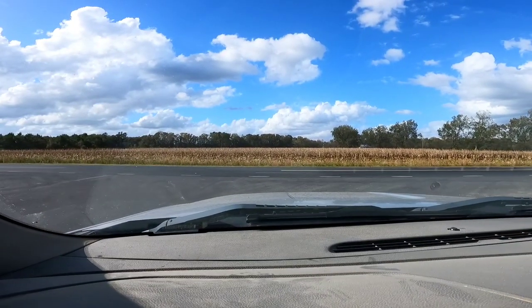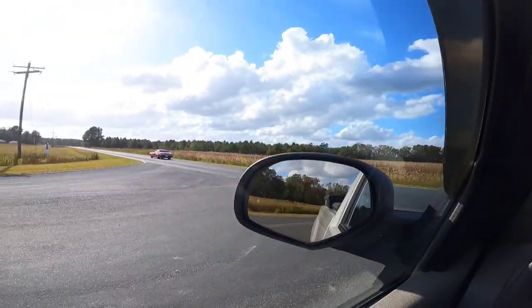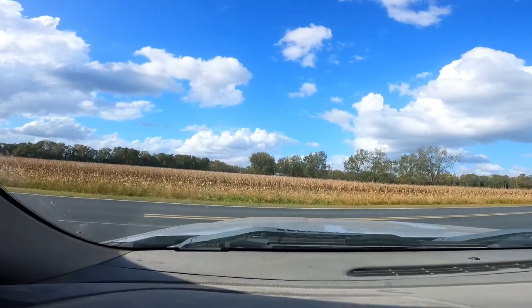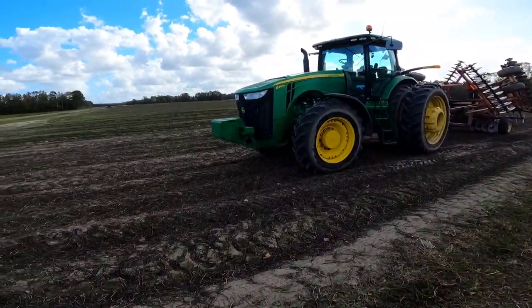Ooh, check out this old school that's about to go by. Yes, sir. What kind is that? Was that a Nova? Anyway, Chevelle, I don't know. It was sweet. All right, you guys, we're gonna get back to it.